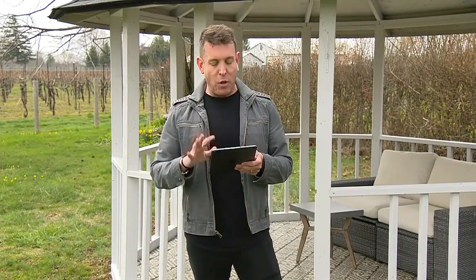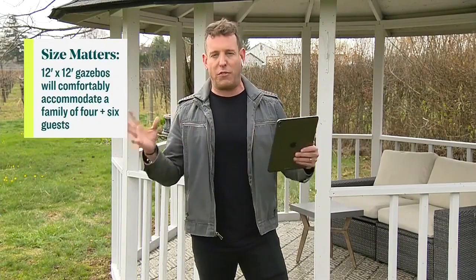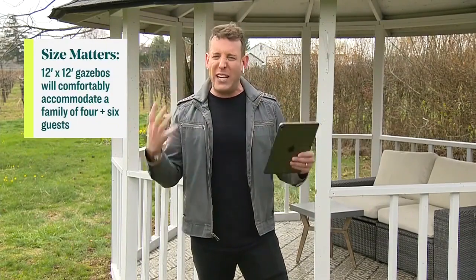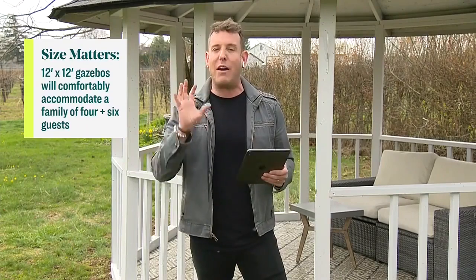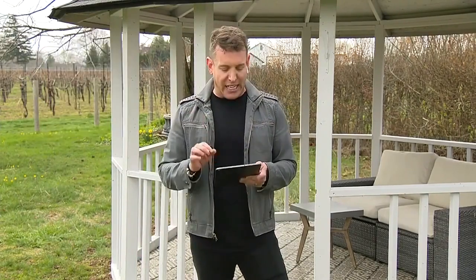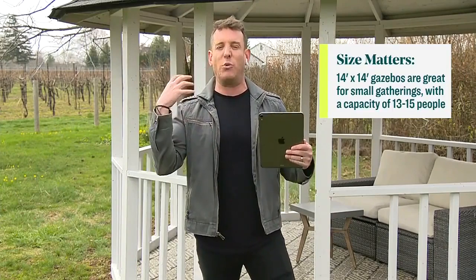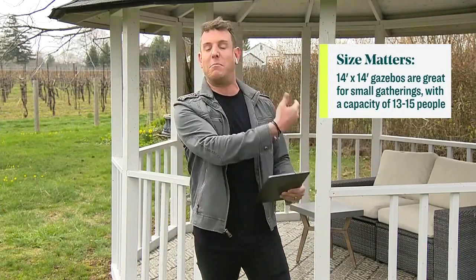If you live perhaps in a subdivision where your backyard is a little bit smaller, 8x8 is going to be a great one. 12x12 is kind of the universal size of gazebos for people. It's a pretty good size. You're going to be able to have your family over, not a huge family dinner, but you're going to be able to have your family over and eat comfortably. Then, of course, you're going to have a 14x14. This is going to be a lot larger in terms of being able to fit perhaps a table, as well as some additional seating. Maybe you're going to have a bar there.